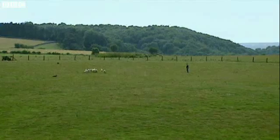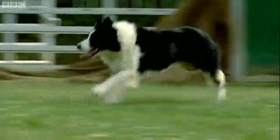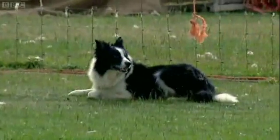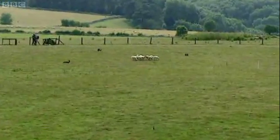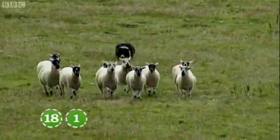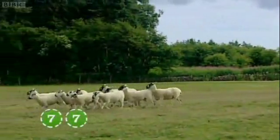It is a lovely area, but there isn't really time for sightseeing. He's starting to come back now. Here we go. He's coming back now. He's certainly good at agility. Now he's asking him left. Ah, he's locked on now. And now we get to the lift. 18 scored then for Sam's outrun, and just 1 given for Moss's outrun. Both scored 7 for their lifts.